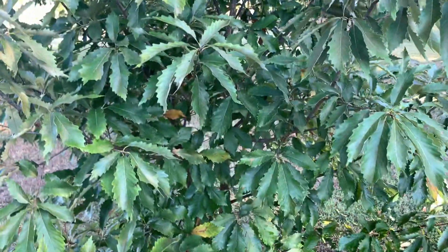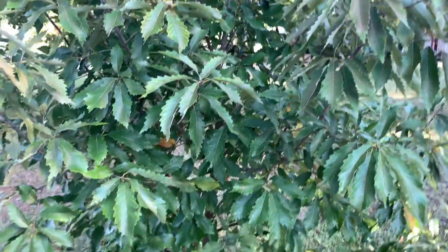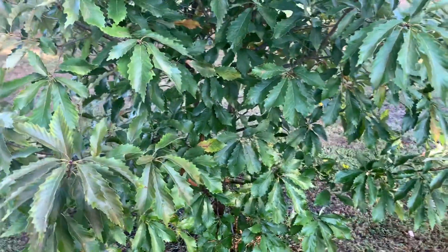Hopefully, if everything goes well, I'll eventually have 3 trees here close to the house that will be producing, and I'll have more acorns than I'll know what to do with in a few years.